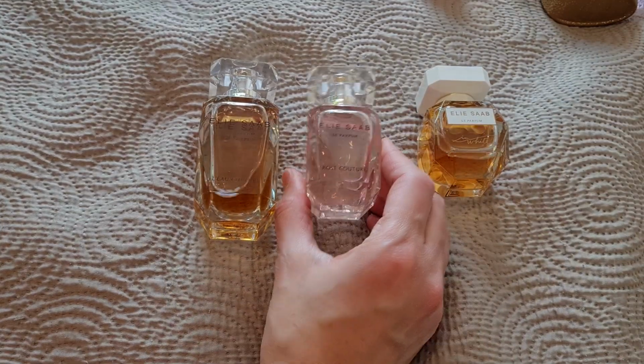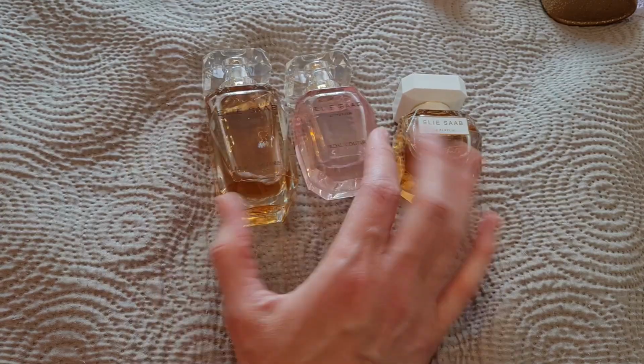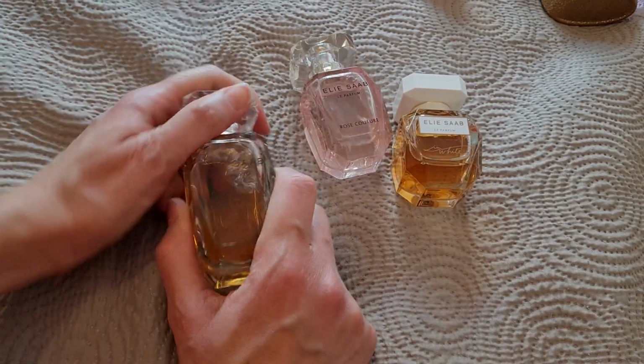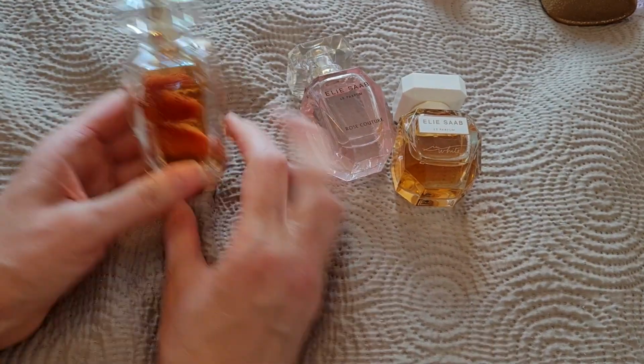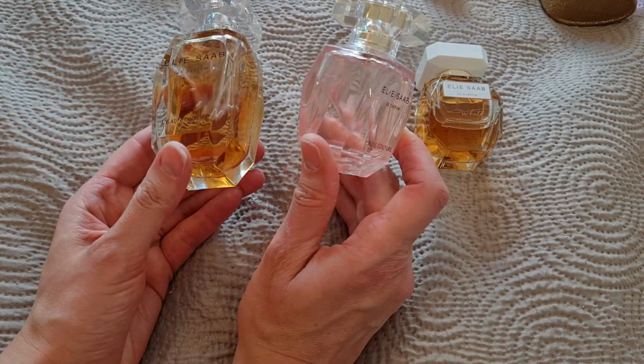Now let's move to Elisab. I have here 3 fragrances. I think all 3 of them are made by Francis Kurkdjian. 2 are discontinued. These 2 are discontinued. This is why I bought them actually.